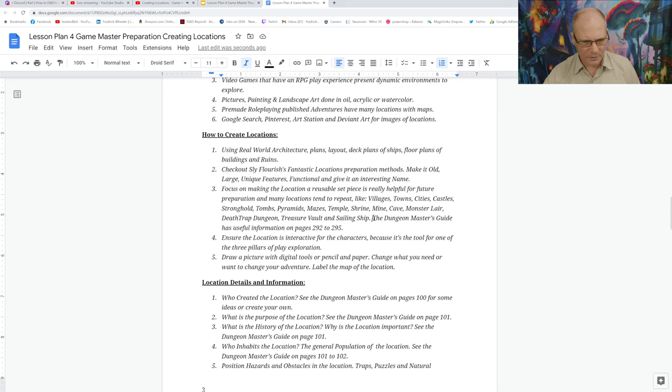What I'm going to do is actually separate this out a little bit. I think that's what I'm going to do. I'm going to go down one. Ensure the location is interactive for the players because it is a tool for one of the pillars of play, exploration. Yes, that's fine. Draw a map with digital tools or pencil and paper. Paper and pencil. It's probably supposed to be paper and pencil. I'll just adjust that now.